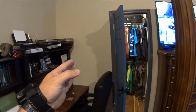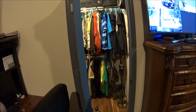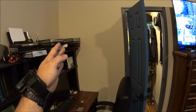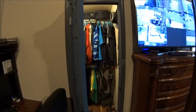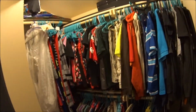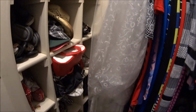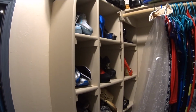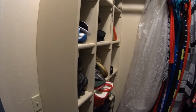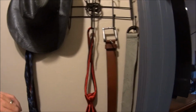And so whenever they moved this over, it made this closet feel a whole lot bigger. It's still the same size, but before, whenever you'd walk in, you'd have stuff on this side and stuff on this side. But now everything is just all over there. It just feels a lot bigger. So here's the closet. And it is a pretty decent sized closet. So my wife, she got her shoe storage system. She likes shoes. Little hat rack, belt rack.